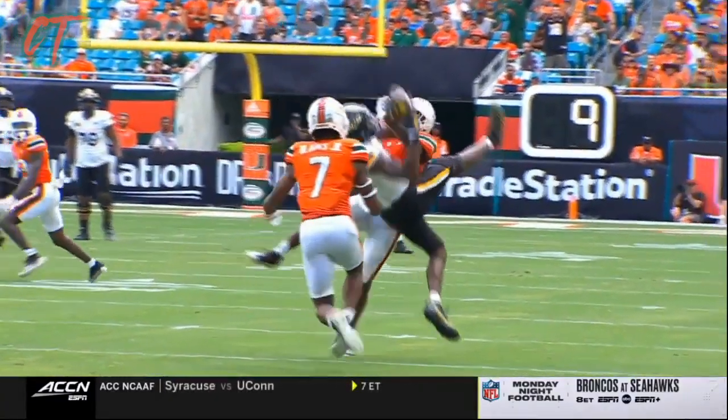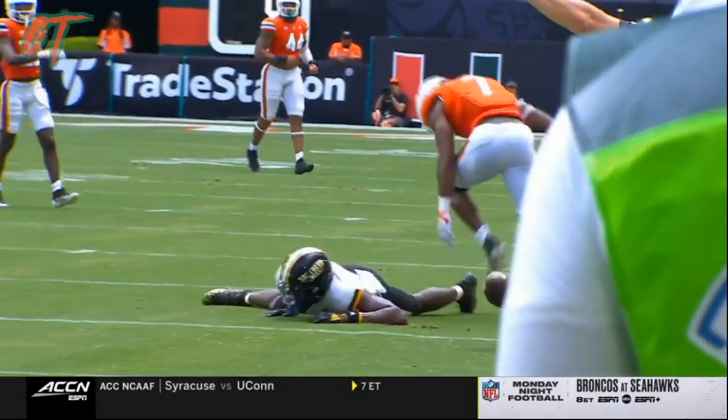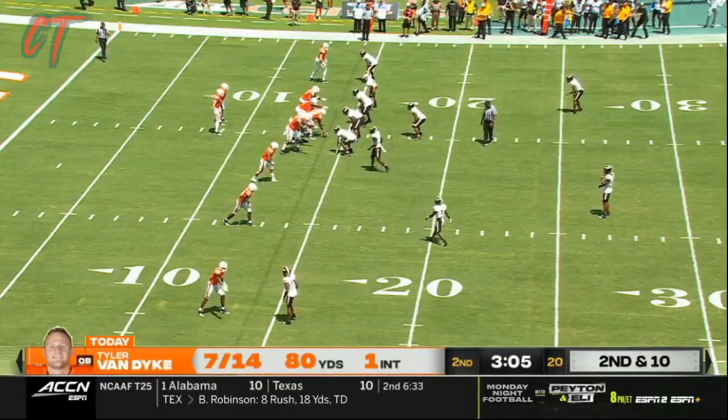You're not going to catch the ball in the breadbasket. You got to go up and attack the football. Be fixed.